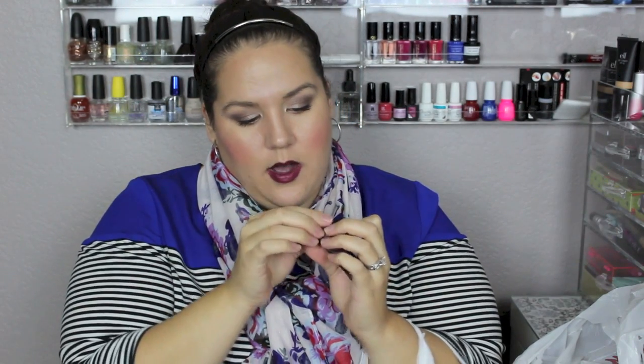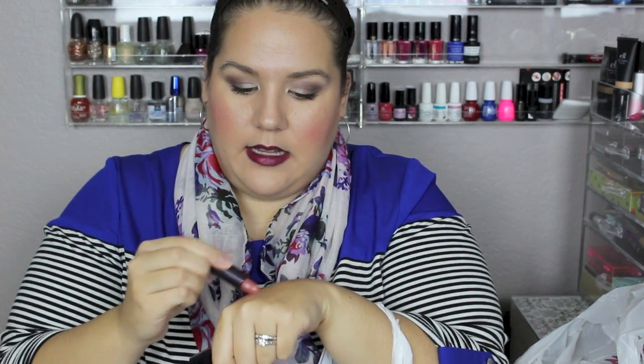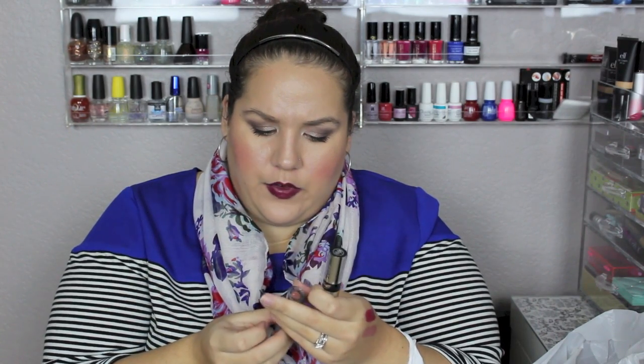This one is in 200 Sultry, and this is a really pretty Kylie Jenner nude. I'm not super into the whole Kylie Jenner thing. I didn't even know her nude lipstick was a thing until it started to become hyped on YouTube. This is a darker version of it, but I have really been loving darker versions of that light nude color that she likes to wear, and this seems like a perfect match. These two were 50% off. These are the Wet n Wild Fergie, that's all they say, lipsticks.